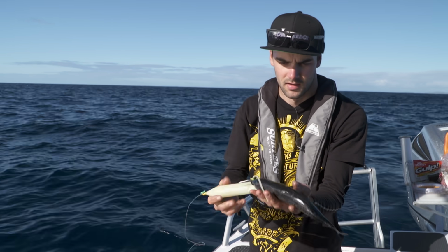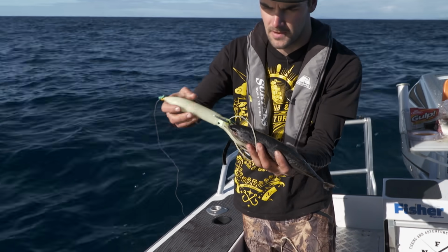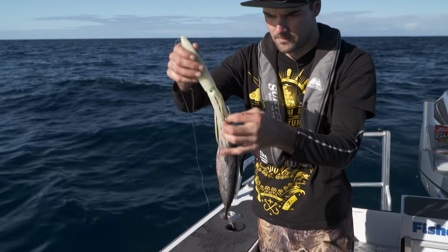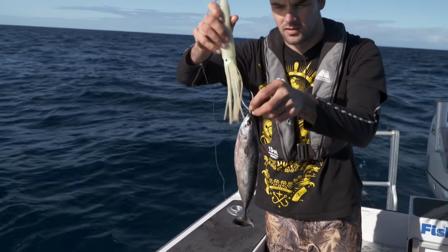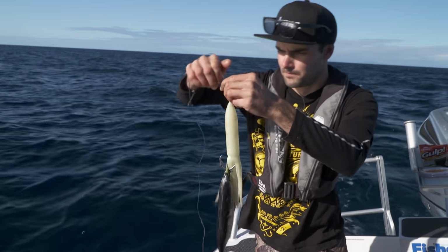We've got a bullet tuna there. It's just from Top Catch. It's a nice, small, slender bait onto a recurve hook. That's just hooked through the eyes, onto the hook. Squid skirt sitting down on top of that. It's a nice Lumo squid skirt.